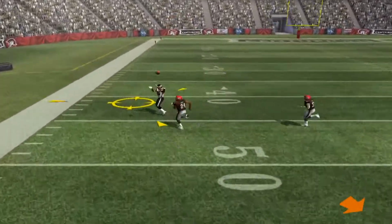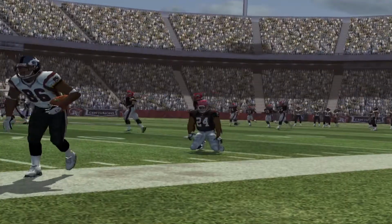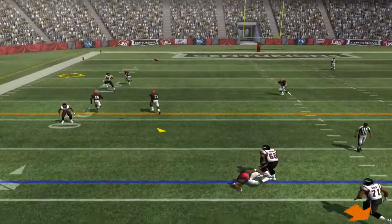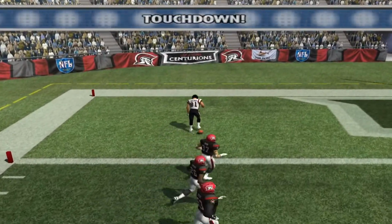Launches it deep to the left. He's there for the catch. Foley comes up to make the play at the 39-yard line. They get first down yardage with the throw. The 10, 5, touchdown, fire.